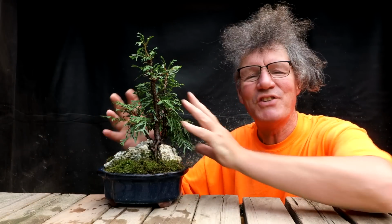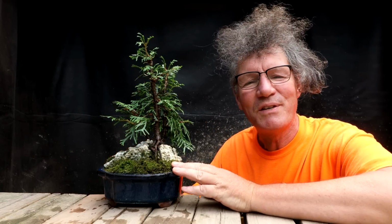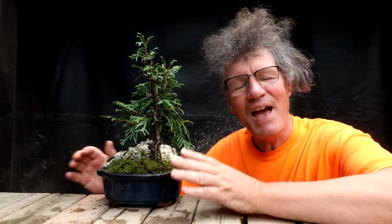It was nice to get my Eastern White Cedar clump style root over rock planting pruned up, weeded, watered, and back on track. And that's all for today.